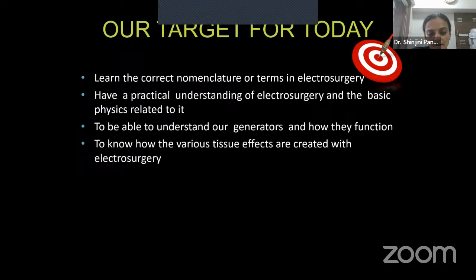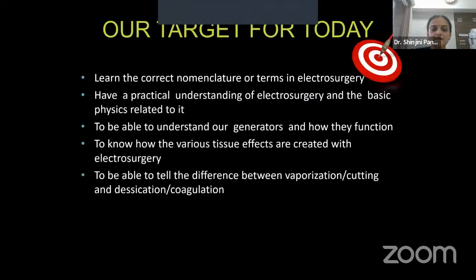What are the targets of my part of the talk? Basically, to understand the correct terminology. It is very important to speak the right words, because it is only when you speak the right words that you have understood the science. I will be dealing with how the generators work, your electrosurgical unit, especially with monopolar circuits. We will also see how tissue effects with monopolar are created.